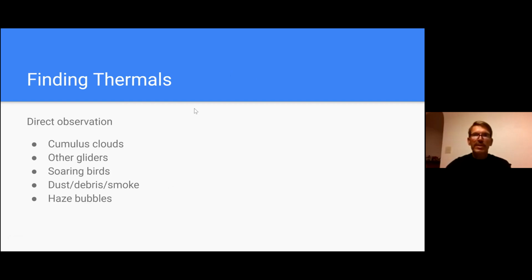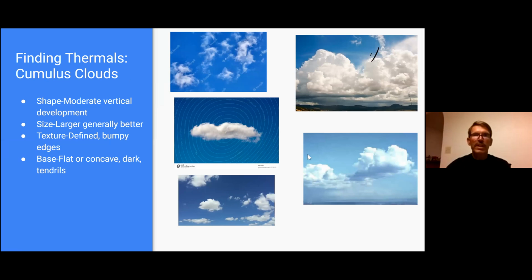So here's just a picture of some different cumulus clouds. And not all cumulus clouds are created equally. There's a little more challenge to it than just flying to a cumulus cloud. The shape of the cloud: a moderate vertical development. We don't want flat clouds such as maybe you'd see here, which are probably not going to have an ideal thermal under them, nor do we want something that's too huge, where it's going to be thunderstorm or rain coming out of it.